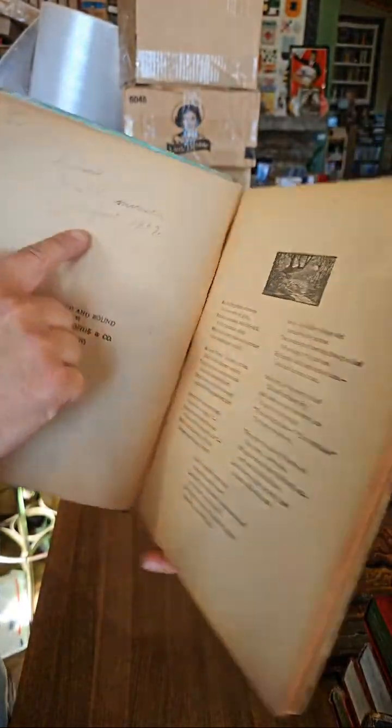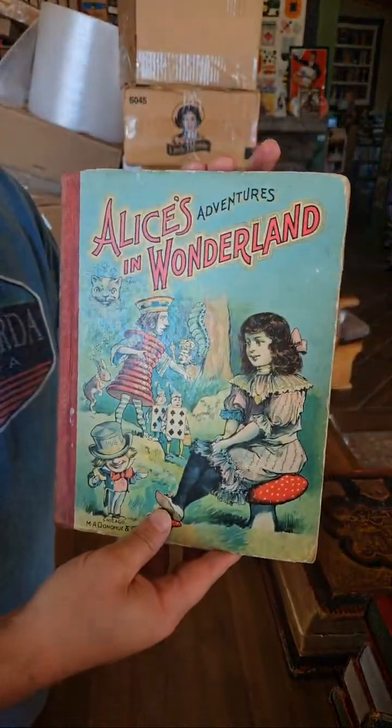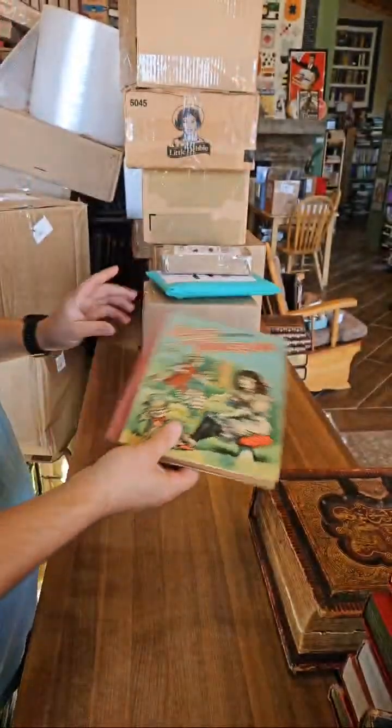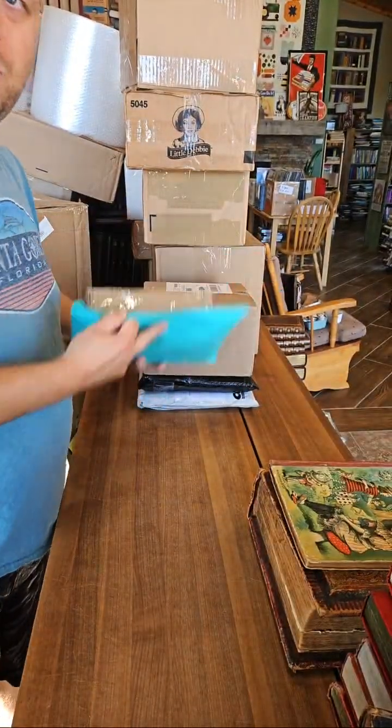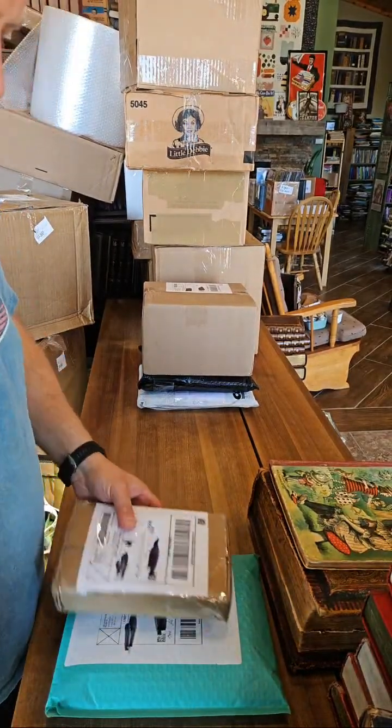No date. I guess there's an inscription date in 1907. That one's definitely early 1900s. I don't think it's quite 1890s. If it is, it's very, very late 1890s. But a really nice copy nonetheless. My customers will love that one.